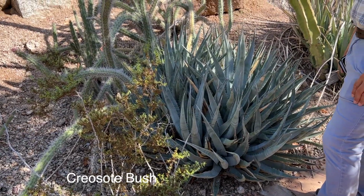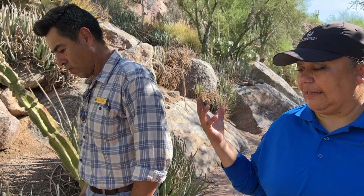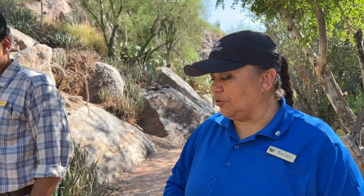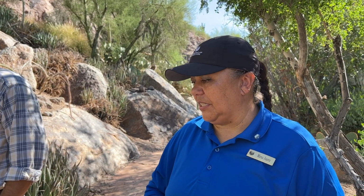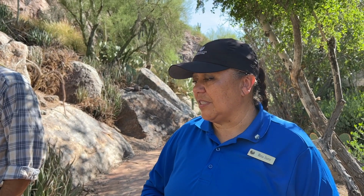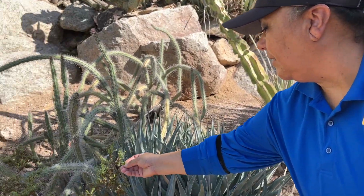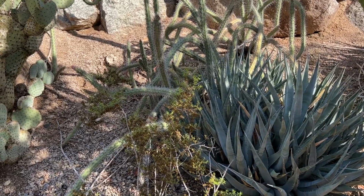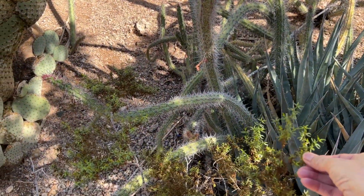This is creosote bush. This is actually an ancient plant. It's been on Earth for like 8,000 years. And here the local tribes, the Yaqui, use these in some of their ceremonies and also medicinally. But I really love the smell of it. I'll encourage you to. The very oily surface of the leaves gives off a smell that's very similar to rain, in my opinion.